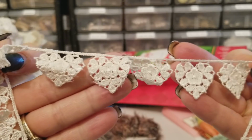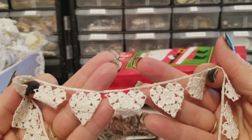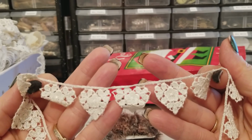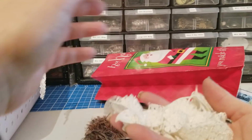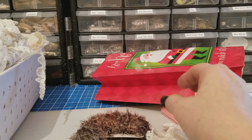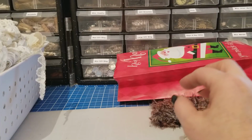And then look at this. Vintage lace. Now this was $2.85 a yard. And they had about 1.75 yards, so I took all of it. And it's right here. So pretty. So that's all the stuff that was cut by the yard.